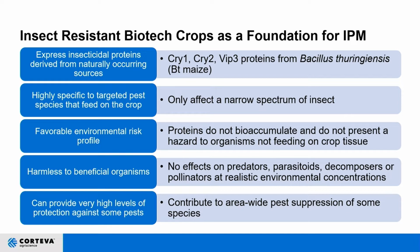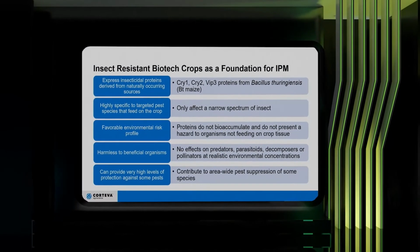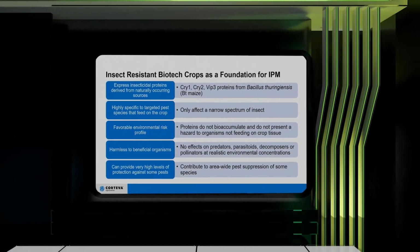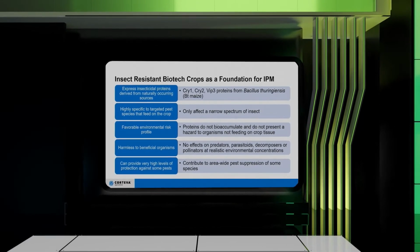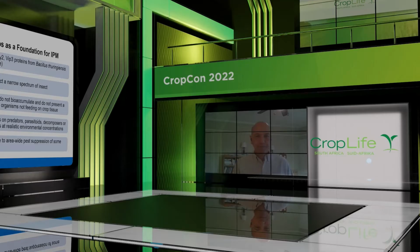So the Cry1 proteins, the Cry2 proteins, and the Vip3 proteins are derived from a common soil bacterium named Bacillus thuringiensis. And that's the Bt, and these are the proteins that are expressed in Bt maize. These proteins are highly specific to the targeted pest species that feed on the crop and only affect a narrow spectrum of insects. They have a favorable environmental risk profile. Proteins don't bioaccumulate and don't present a hazard to organisms that aren't actually feeding on the crop itself. They're also harmless to beneficial organisms.